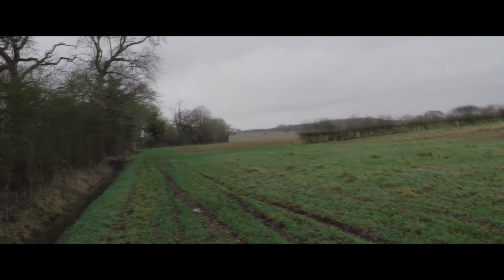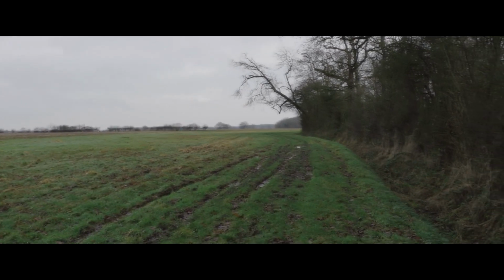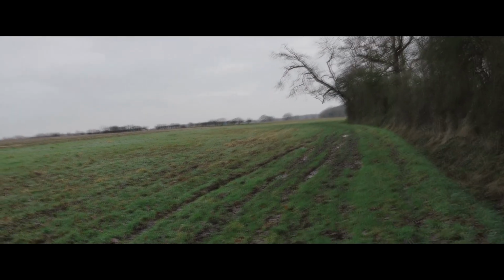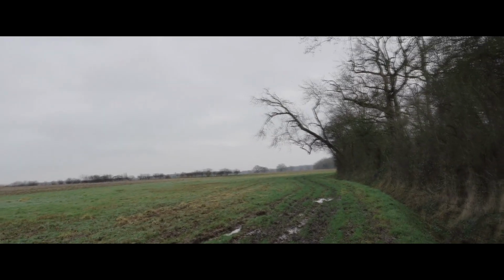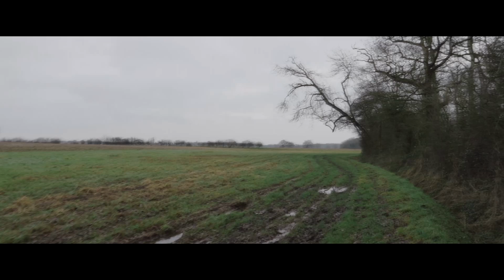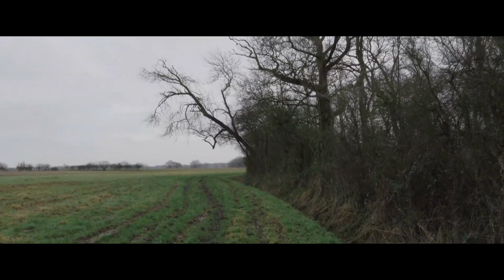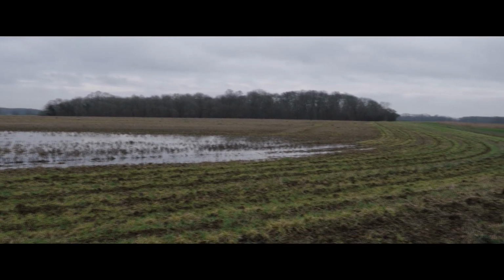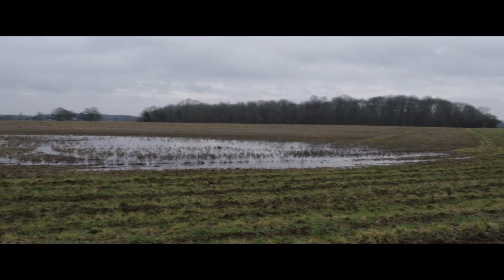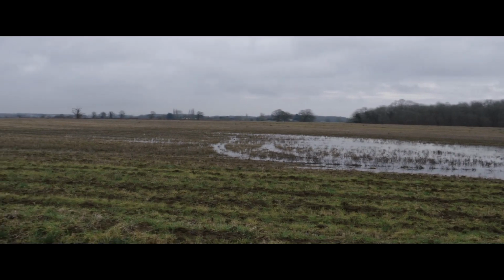So we're pretty much at the top of this ridge now, as you can see. Quite a hilly area really, very muddy up here, very muddy track. Just going to follow this along for a mile or so, and then we turn right back down towards Caster Hanglands. More flooded fields up here on the ridge. I can hear a buzzard. There's normally 3 or 4 buzzards up here.